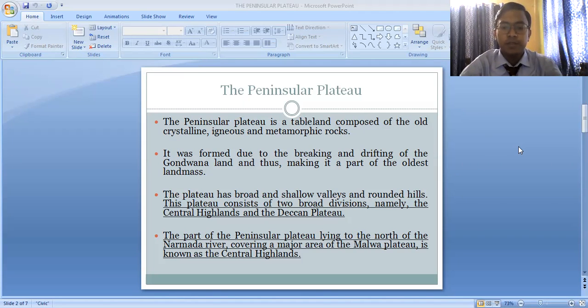First keep it in your mind that the Peninsular Plateau is the oldest landmass of our country. Of all the physical features present in our country, the Peninsular Plateau is the oldest physical feature, and it is mainly made up of igneous and metamorphic rocks.